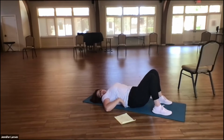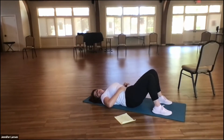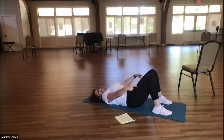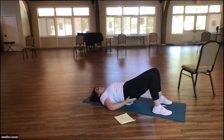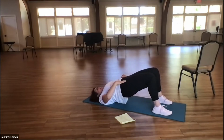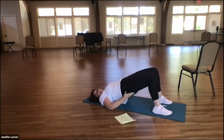So lifting up my low back and then pushing that low back into the floor. So this is just a pelvic tilt, okay? The next step would be that bridge where you're taking the soles of your feet, really pressing them into your bed or the floor and elevating those hips up, press those hips up, and then lower the hips down. So this is a bridge.